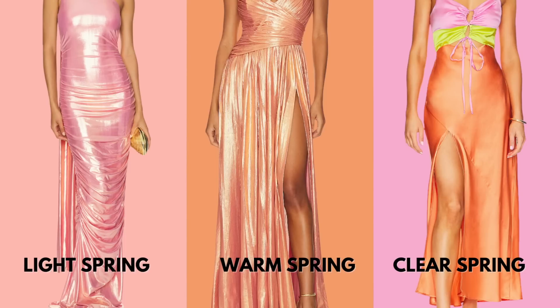A light spring is somebody who has all the spring characteristics, but they're all light. Light hair, light skin, light eyes. So you can't wear anything too deep, or it becomes extremely deep and heavy, right? It's like you're trying to carry around this 1,000-pound dress visually.